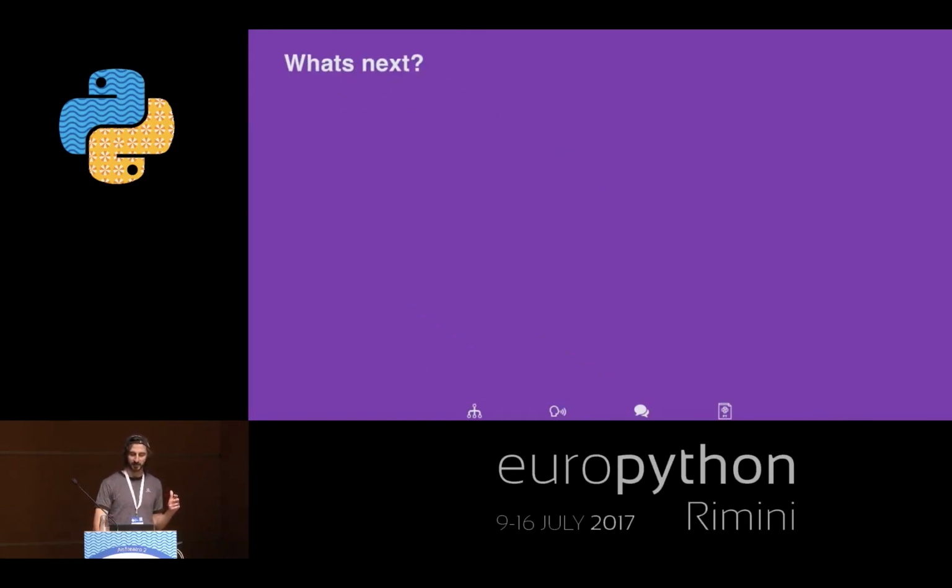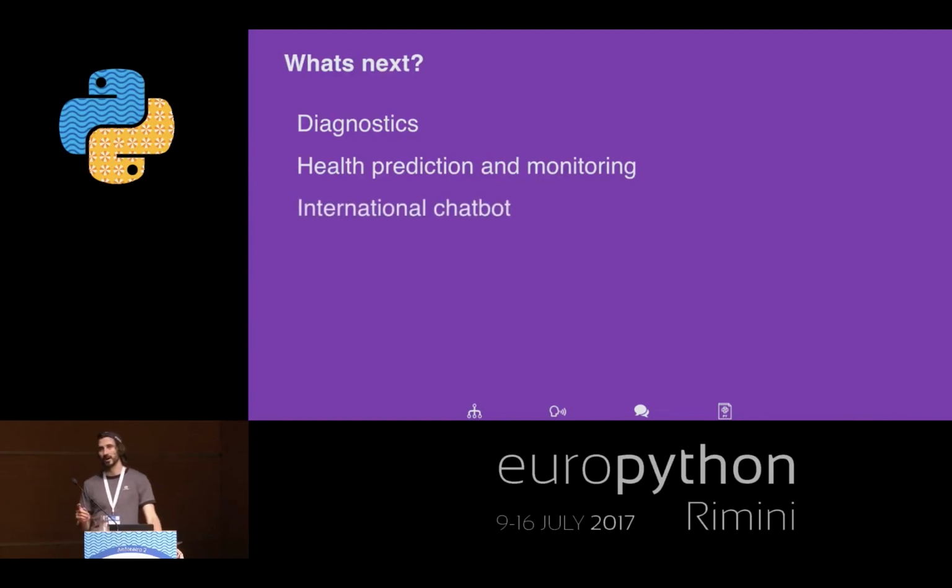What's next for us? We're moving into the diagnostic space. We're moving into a way more comprehensive health prediction and monitoring space. We're making our chatbot international, which I can tell you is not trivial. Natural language for English is hard, natural language for Arabic is harder, and Chinese too.